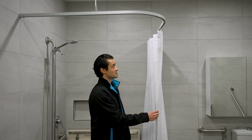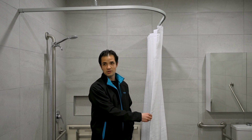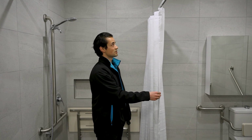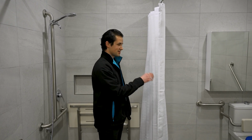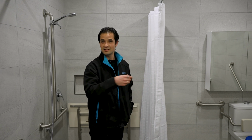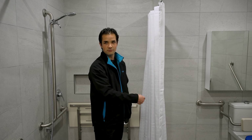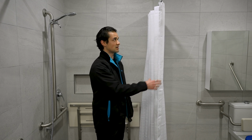The shower curtains are heavy fabric, so they're 200 grams per square meter, quite heavy weighted, so that the hot water, what it does, it blows into the shower. If it's thin, it blows away. So this keeps it in place. And it also stops water from spewing outside, like spooling outside.